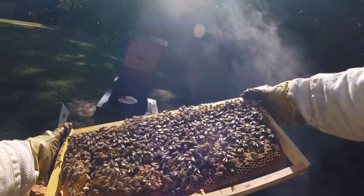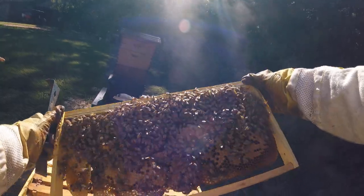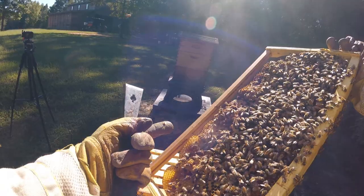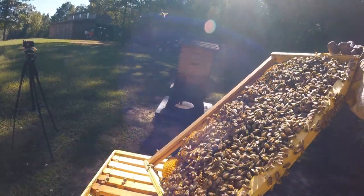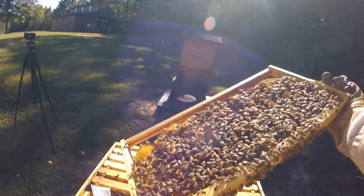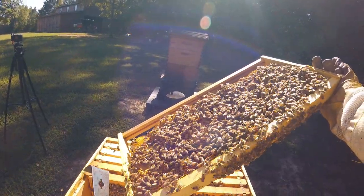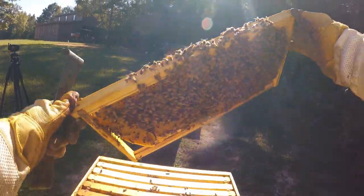Gunslinger. Oh, now this was some of that comb that they had in their original colony. See how it's all wonky looking? And they glued it all back together, but they've got lots of brood on here. Gunslinger colony, Queen June. That's from, again, Fear the Walking Dead. She is doing a good job.